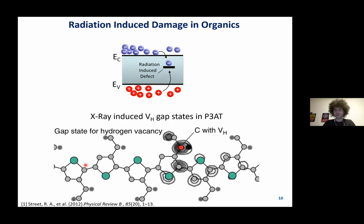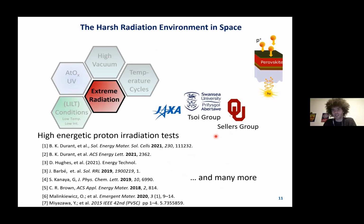Then one last example, now from the organics. And here I'm just taking P3HT as an example. And upon radiation, it's well known that you basically break a CH bond, and then the hydrogen moves around the backbone of the P3HT and is a defect there. But you can also anneal it to recover performance. All right, so enough examples. Let's switch over to perovskite.